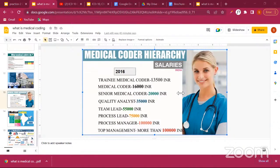Without passing the AAPC exam, could I work as a medical coder in India? After you do the course, our Henry Harvin certificate has an affiliation to AAPC. If you take that to a company, and the company feels you are a good student, they can take you, and then they will tell you to give the CPC exam. That option is also there because the Henry Harvin certificate has an affiliation to AAPC.